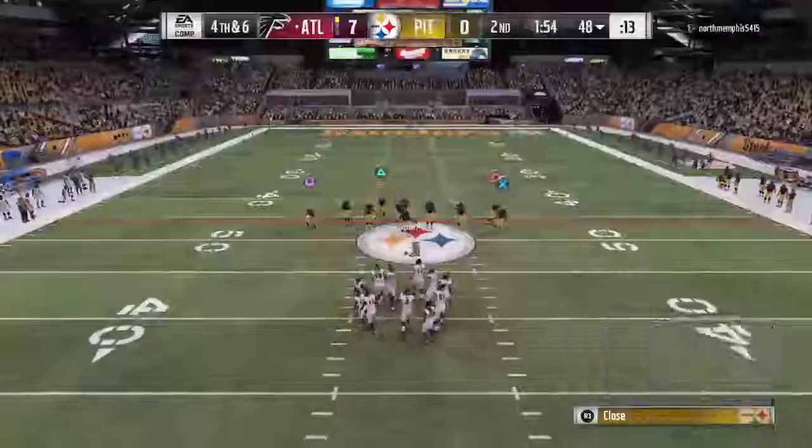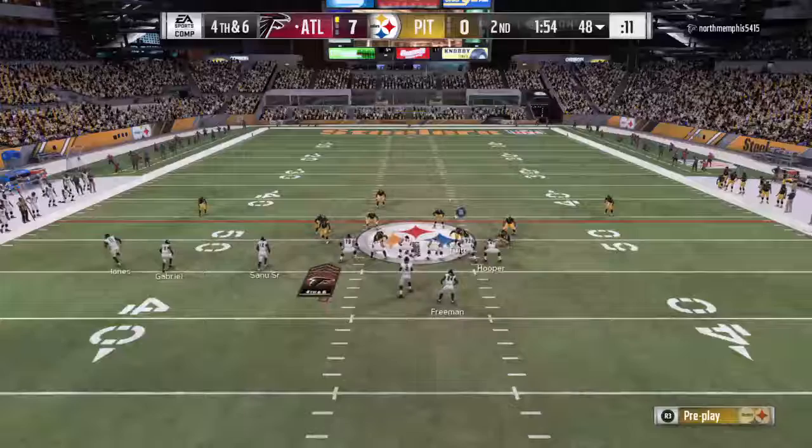Looks like Ryan's going to stay out there. Indeed, they're going to try for this on 4th down.